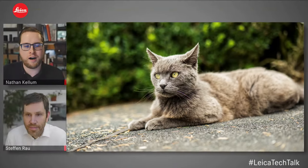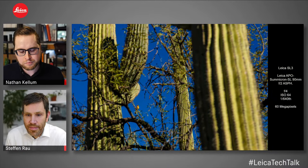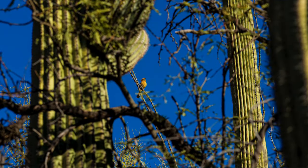Here's another example of the animal detection. Here's shots in Arizona with the 90 APO. You know, these little small birds are flying between the cacti very, very quickly. Turn on the animal detection, the camera locks on to this very small creature, not a problem whatsoever. And as you zoom into the image, you can see just how much detail is available to us. Thanks to, of course, the optical engineering that's happening with Leica, but also the ability to very easily lock on to these small and fast subjects.